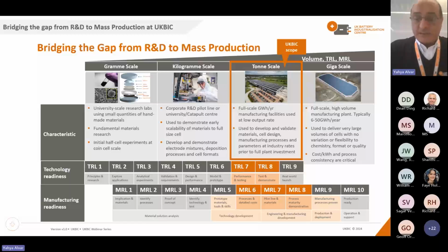Currently, we are supporting customers that are sitting around TRL maybe 6, 7, 8, maybe MRL 6, 7, 8. But we have realized in the last couple of years that most of our customers are sitting at much lower TRLs and much lower MRLs, and they need support. There is a gap between where we are and where our customers are.